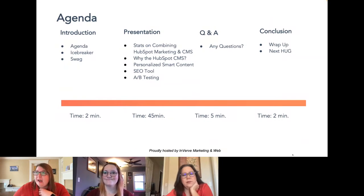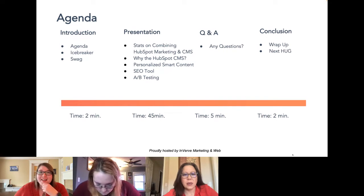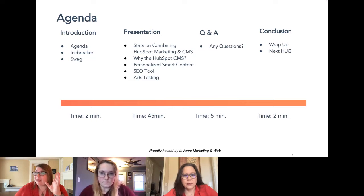Our agenda today, we're going to be doing the presentation. So we've got some stats on using the HubSpot marketing and CMS software. Why should we be using HubSpot CMS? And then we're going to go into actual HubSpot tools and do some demonstrations. We do have questions and answers at the end of the presentation. If you have them throughout, feel free to pop it in chat and we will answer them as we are able to, but it'll mostly be at the end that we're going to open that up. And we will actually invite people to come on camera and have a conversation with us if you are feeling brave. Then we'll wrap everything up.